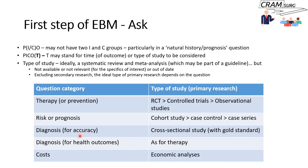However, if you're looking at a diagnostic study that is going to improve health outcomes in some particular way, let's say reduce the risk of complications or reduce hospital stay, for example, then you consider that diagnostic test along with any intervention that follows the test as a therapy, and therefore look for studies just like you would look for studies on therapy. So if you're looking at a diagnostic test with a particular health outcome in mind, then you look for the primary research just like you would look for a therapy study, which would be randomized controlled trials. If, on the other hand, you're looking at the diagnostic test with just the accuracy of the diagnosis in mind, then the type of study you're looking for is a cross-sectional study.